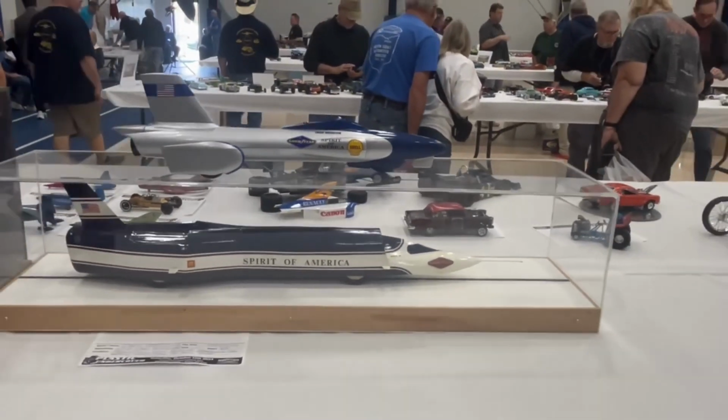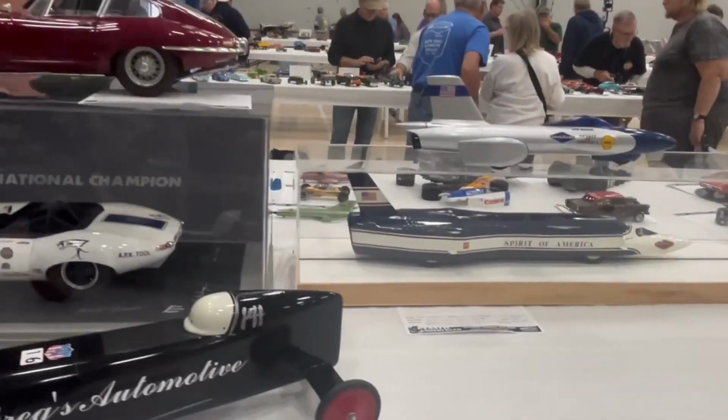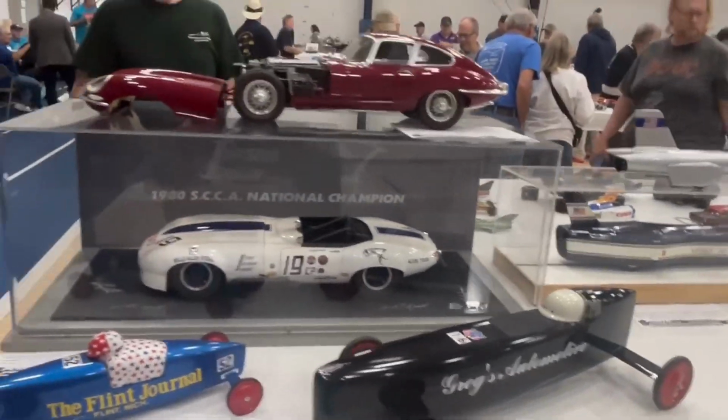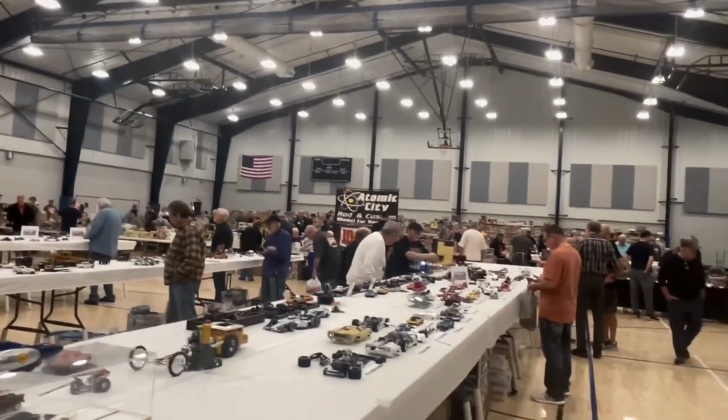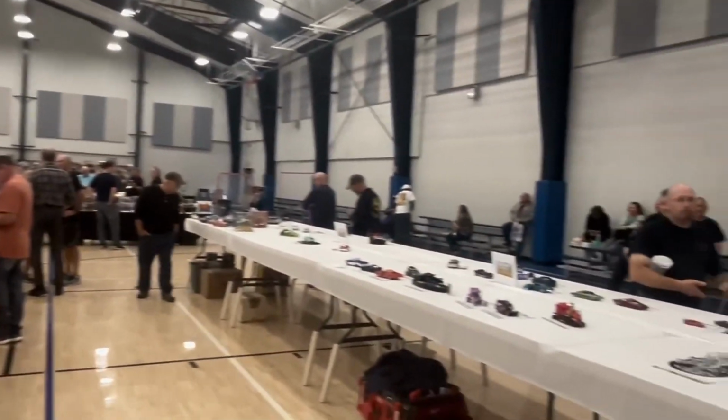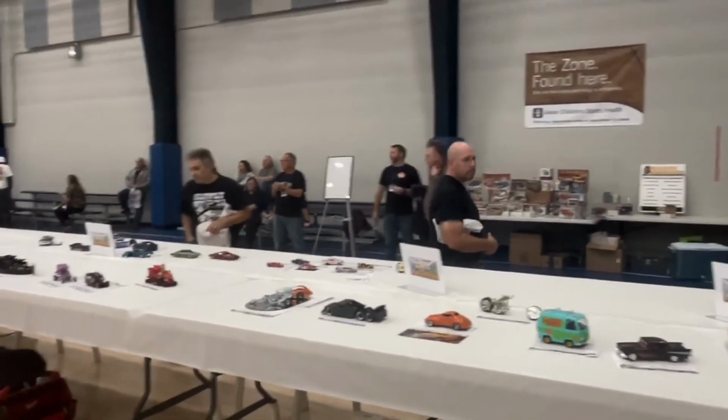And this will bring us to the end of the models. And I think I'll cut you off here. A heck of a good show. Met some great people. Talked to some friends. Had a whole lot of fun.